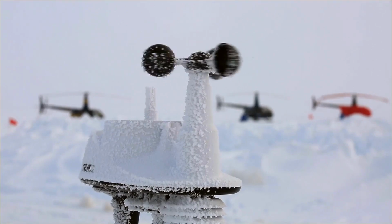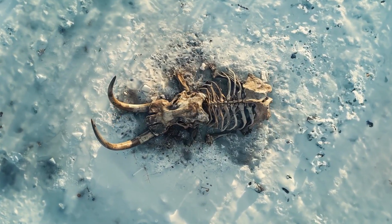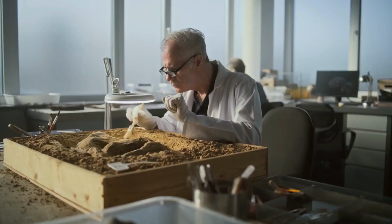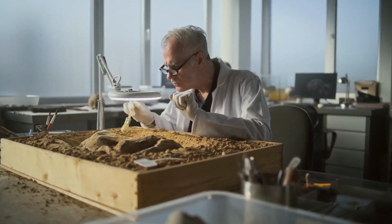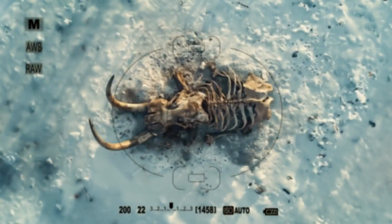And if you spot something human-made, hands off. It could be scientific gear. If you find something cool like a fossil, just take a pic and make a note of where you found it. Scientists will appreciate it way more than you will. Plus, you'll get an awesome shot. It's a win-win.